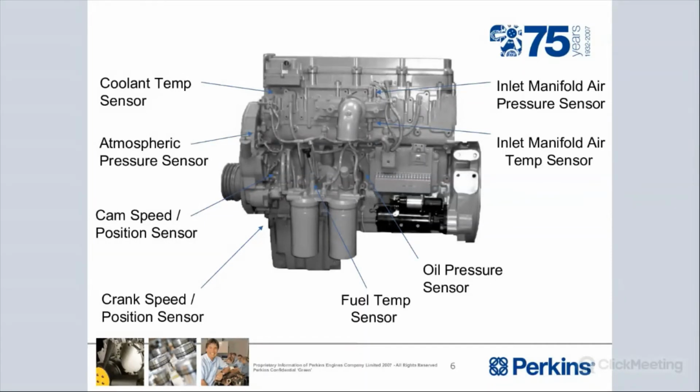We have 3 pressure reading sensors as well. Let's start with this one. Atmospheric pressure sensor mounted here. We will have a closer look at the sensors and their positions whenever we finish from this page. Here we go. This is the atmospheric pressure sensor mounted in here. At the top of the inlet air manifold sensor, here we have the temperature reading sensor, right? For the inlet air manifold. At the top here, we have the inlet manifold air pressure reading sensor.